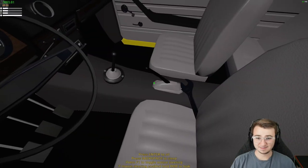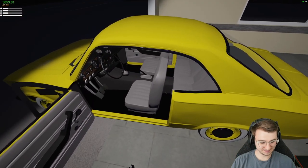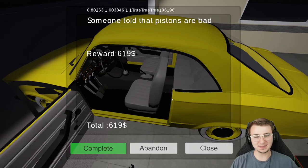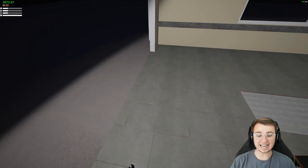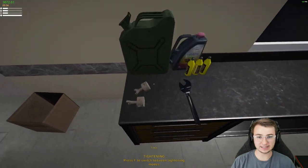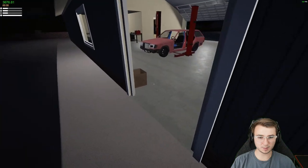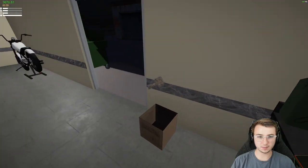I see it was this one, which is why the e-brake wasn't holding. Let's see if that was the only loose bolt. It sure was. There we go. $619. As I said, definitely not worth it. But now we know, right? Now we know. So let's do, I think we have time probably for one more customer job.